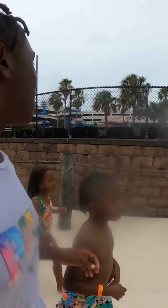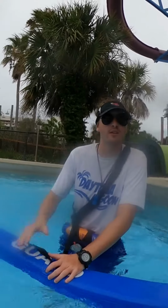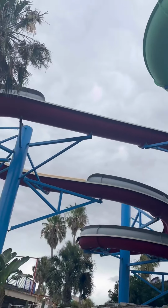Adventure Mountain had no line, so me and my siblings headed that way. My sister and brother slid down, then it was my turn. When I got halfway down the slide, I got stuck since I had a regular shirt on. There was another water slide area with three slides called Poseidon's Pass, but it wasn't open.